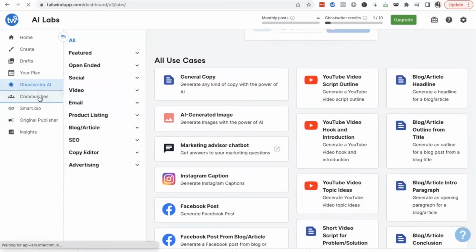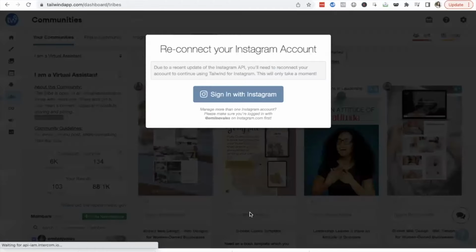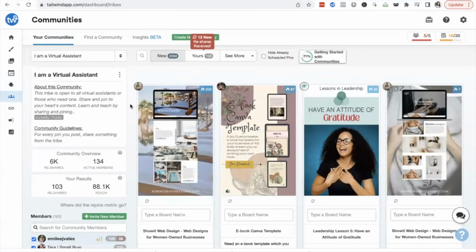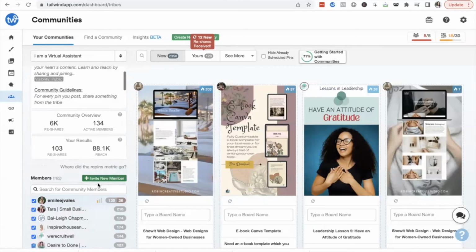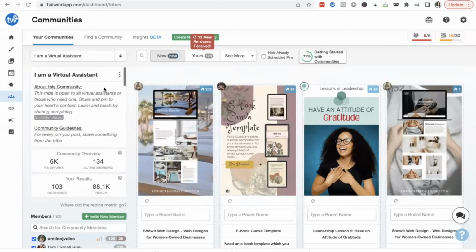So then let's go over to communities now. Oh, I get it. Okay, so now let's talk about communities. I used to really recommend communities to my clients. I don't really find that they do a whole lot these days. Do I think it's something that you need to stress about or spend a lot of time on? No. Could you get maybe a few additional saves or a little bit more reach and growth if you utilize communities?